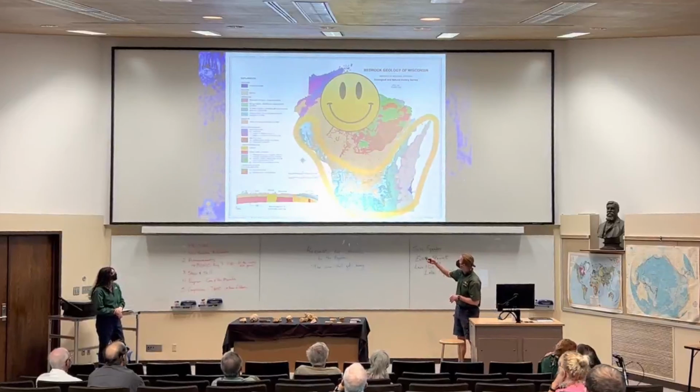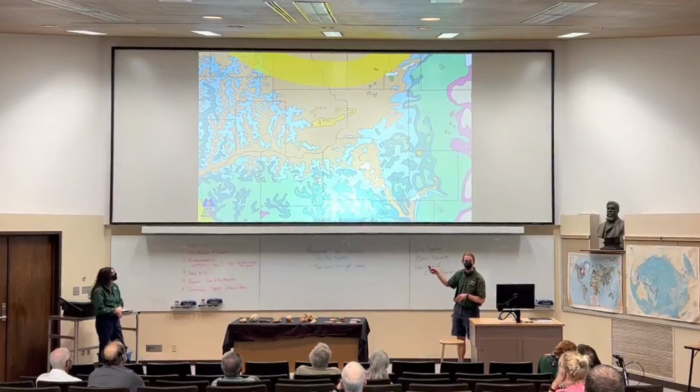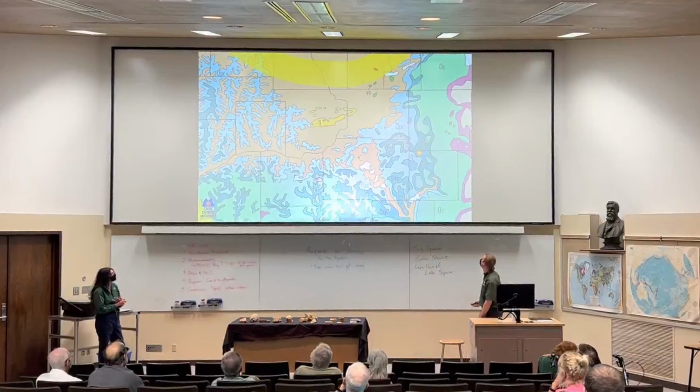And then Cave of the Mounds is found kind of over here. I'll try to zoom in on that. I believe this pink dot is a slightly younger layer of marine rock. And this is limestone. This is the spot where you can find Cave of the Mounds. I think the cave is actually in this green layer here.